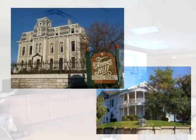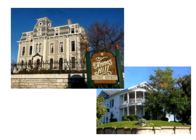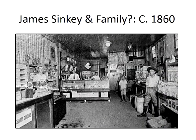St. Anne's Hill, second oldest historic district in Dayton. 330 plus or minus structures. These are a couple of the more notable structures, but there's a lot of smaller, less elegant buildings, and that's one of the buildings that I'm going to talk about.